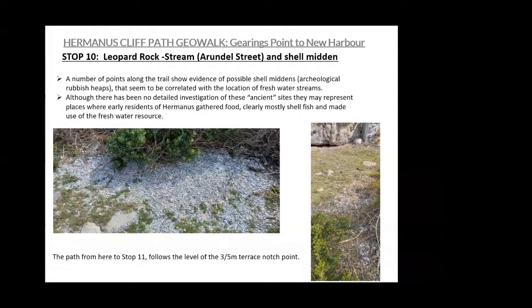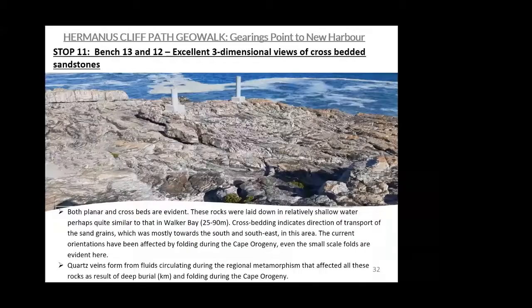From here to stop 11, you walk along with a 3-5 meter terrace notch point up to stop 11, which gives you these spectacular 3-dimensional views of cross-bedded sandstones. These rocks are laid down, we believe, in relatively shallow water, maybe quite similar to that in Walker Bay, between 25 and 90 meters in depth.